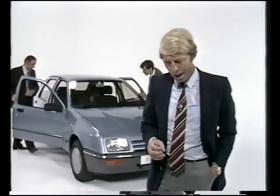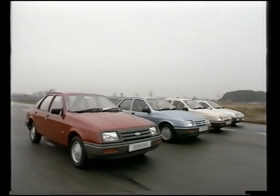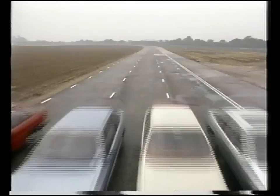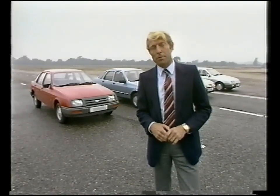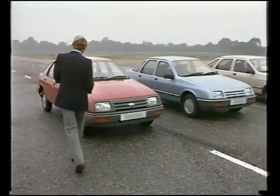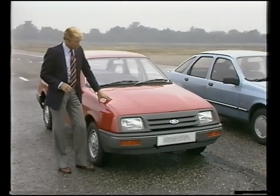Meanwhile, let us go away and have a very considered look at the entire Sierra range. These are the cars that Ford believes will extend their domination of the market well into the 80s. Let's start with the lead-in model. It has all the fundamental design features, of course: aerodynamic styling, independent rear suspension. It comes with a 1.3 and a 1.6 litre petrol engine or a 2.3 litre diesel engine.